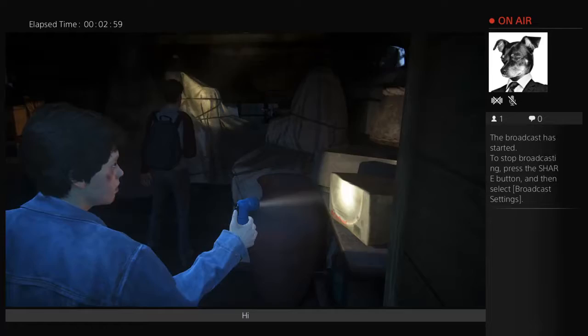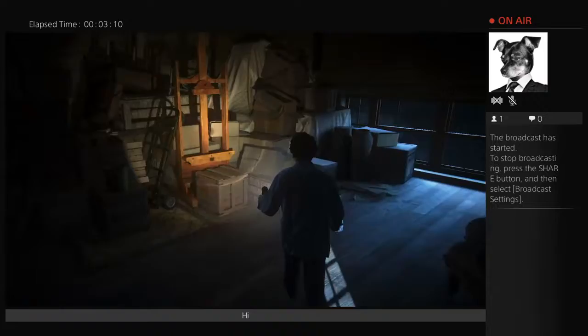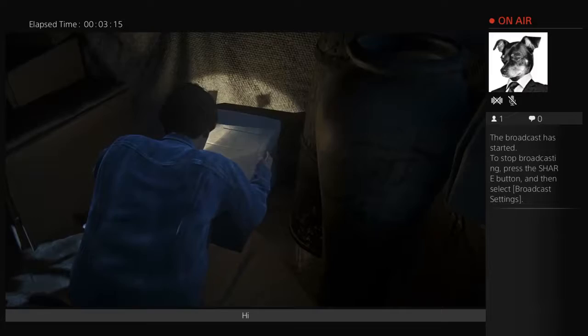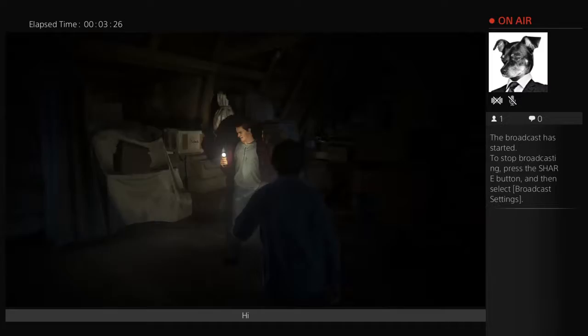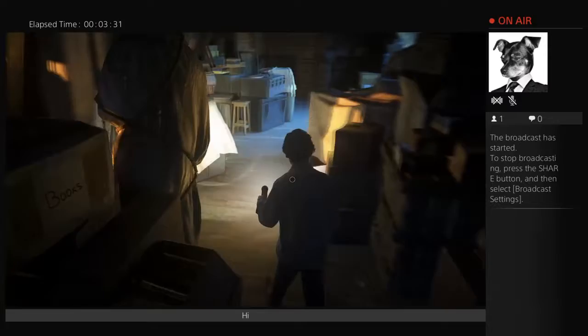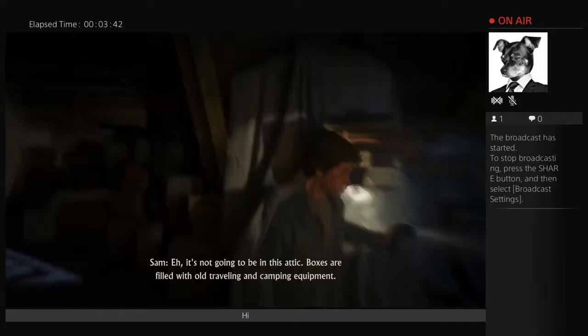So, are we looking for any particular room? Just keep an eye out for any books, journals, any kind of research papers, you know? Nothing in here. Be in this attic. Boxes are filled with old traveling and camping equipment.